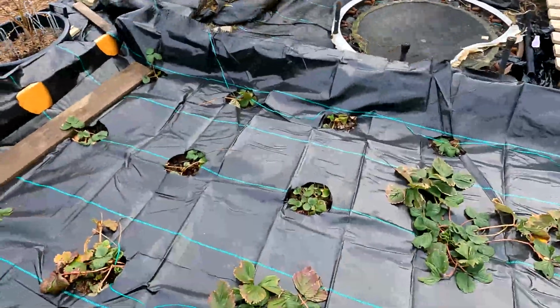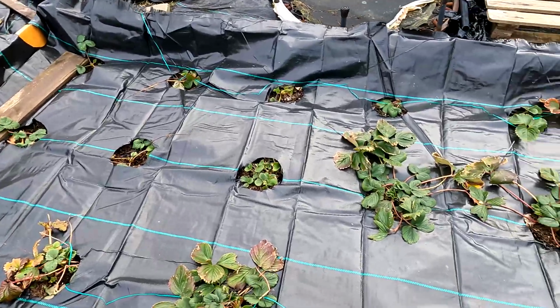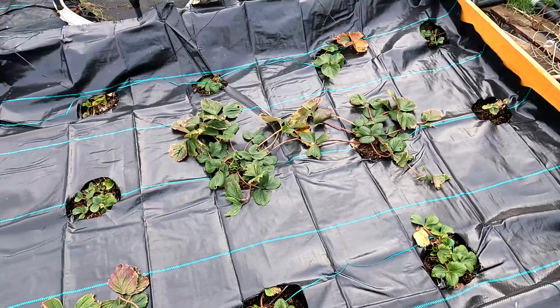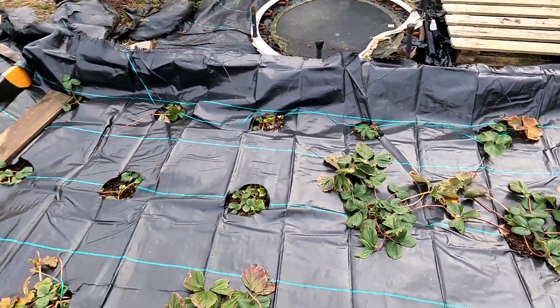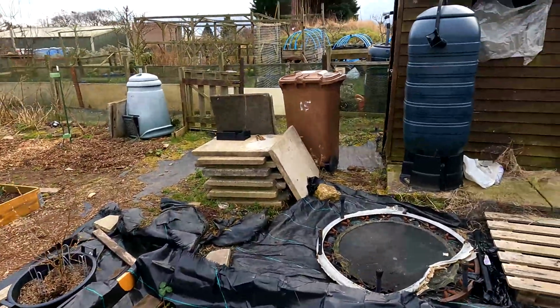And we've got the strawberry bed here that had a bit of TLC earlier in the year, with the weed fabric on it now, and everything's starting to grow through there. So hopefully again in the next couple of months this will all go a lot bigger, a lot greener, and we'll hopefully get a lovely crop of strawberries. And there's not much else to show you over here.